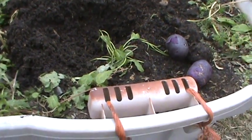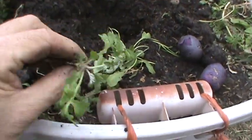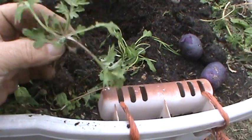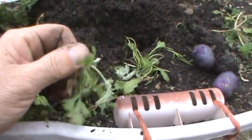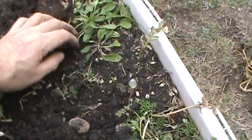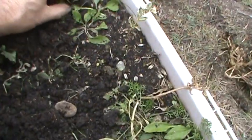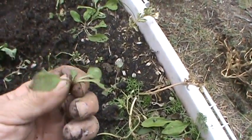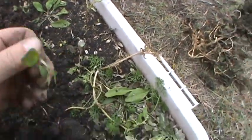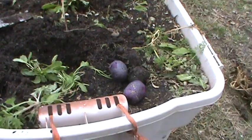Sorted some of the weeds. Here's some of our wormwood that grows around here naturally. Cancer cure, malaria cure. Brutal in teas, but it does really good. Shepherd's purse. Here's some nice little plantain, really good for injuries. All kinds of good stuff. So anyway, that's a quick update.